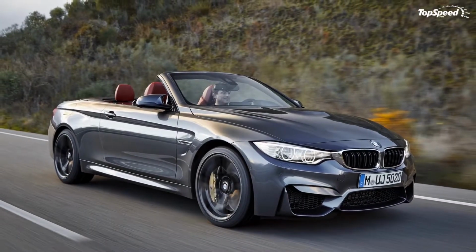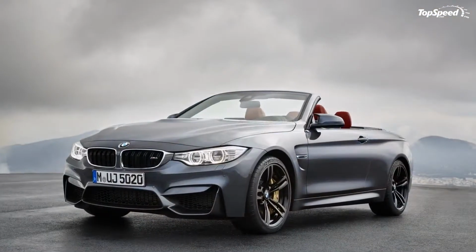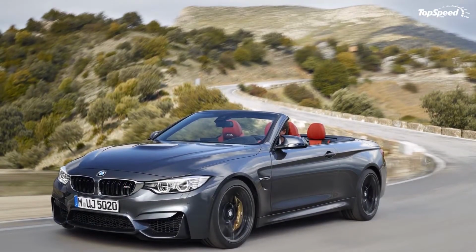Exterior. Sure, it's the same as the coupe, but with the retractable hardtop stowed, something about that accent line makes it stand out even more.